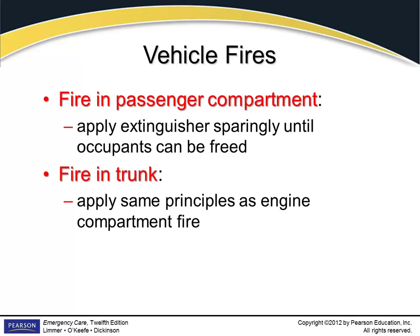Let me tell you a little bit about car fires. Car fires, 99% of the time, are going to start in the engine compartment, because you need heat and fuel. You don't find heat and fuel in the trunk, unless there's a problem, or unless the engine's in the rear. It's going to be where the motor is, okay?